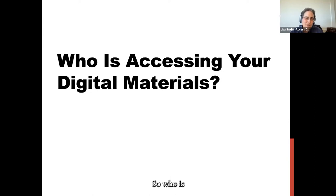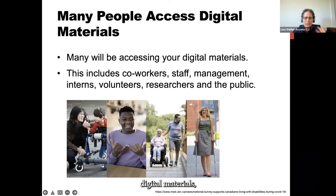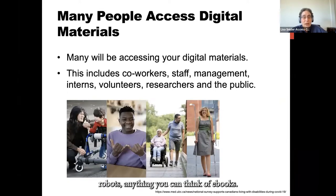So who is accessing your digital materials? Now, when I use the term digital materials, that can mean anything. That could mean websites, documents, apps, robots, anything you can think of, ebooks. So digital materials can take a lot of forms, right? Social media posts. There are a lot of things that can be included in digital media or materials.